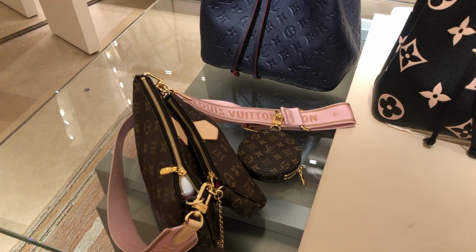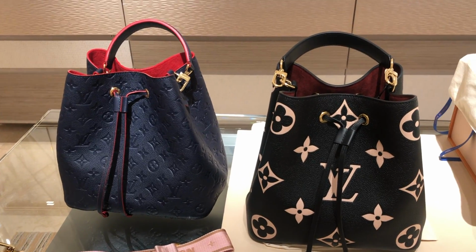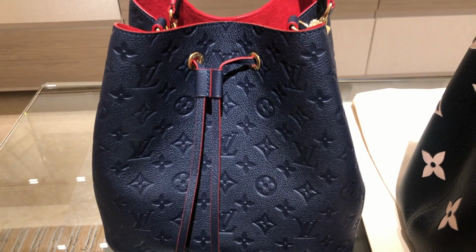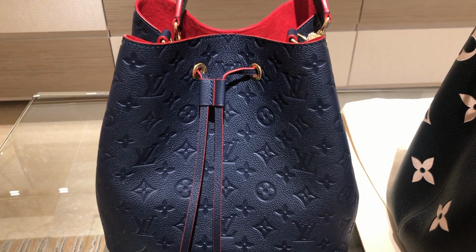So guys, which one is your NEONOE? Is it this black and beige or this navy blue and red? Please do comment down below.